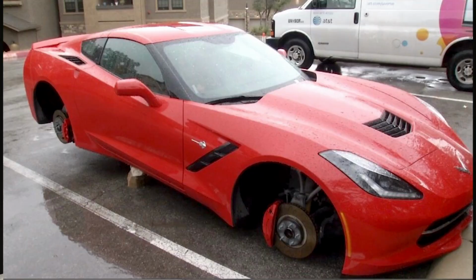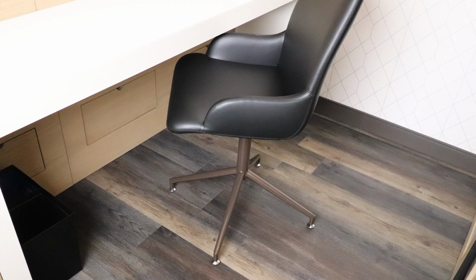Usually when someone steals your wheels, it looks like this. But at this hotel, it looks like this. Where the hell did my wheelchairs go, man? In my room, the chair didn't have any wheels. The office chair didn't have any wheels. And so much for full coverage. But I'm not sure if this is just maybe a small little design flaw, but you can see the chair is already starting to scratch the floor.